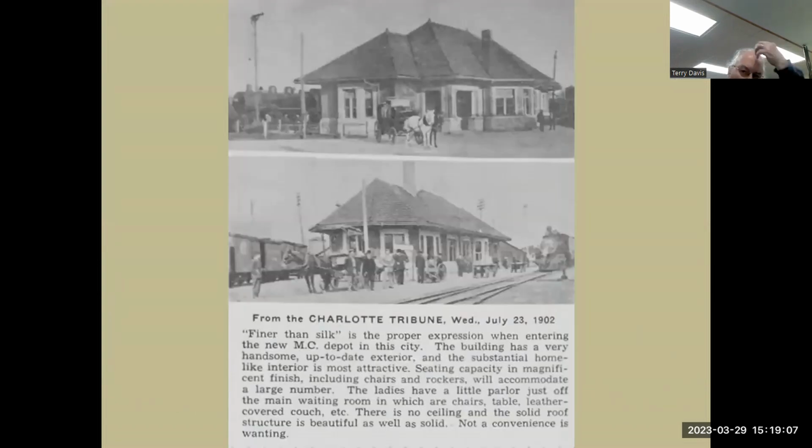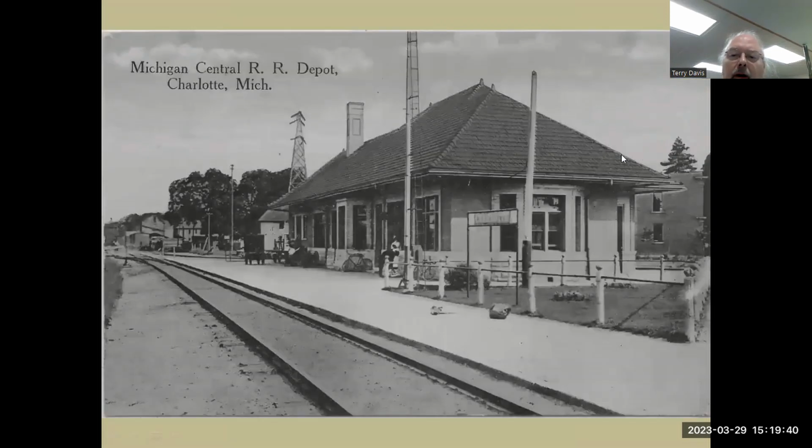Then moving on further west, we come to Charlotte, Michigan. And this is the station that was built in 1902. I think it's especially fascinating to note the Concord coach or Western stagecoach style conveyance there. And also the locomotive, again, is a smaller locomotive, probably a 10-wheeler. Now, one of these pictures is from the south and one of these pictures is from the north. And there's another picture of the depot when it was in use.